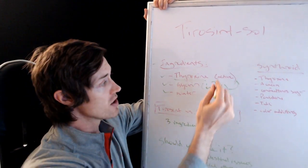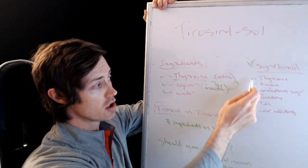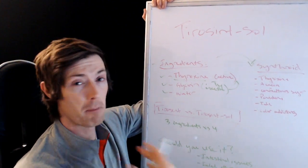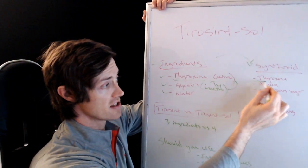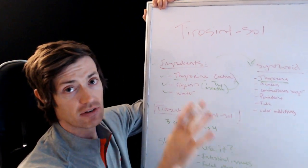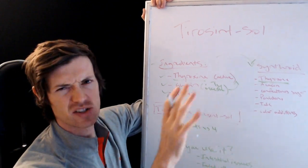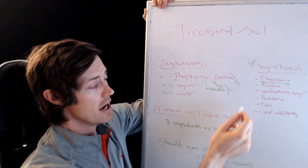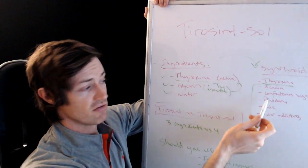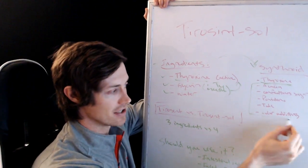And so what I've done here is I've compared these 2 together, and I'm going to tell you why this matters. So what I've done here is I've included the ingredient list of Synthroid as well, just to give you sort of a primer and something to compare it to. So Synthroid, of course, has thyroxine, right? That's the active thyroid ingredient. All thyroid hormones are going to have either thyroxine or triiodothyronine. You don't need to worry about that. That's T4 and T3. That's a fancy way of saying that. But then Synthroid has all of these other inactive ingredients. So it has acacia, it has confectioner's sugar, not sure why that's in there, povidone, talc, and then color additives.